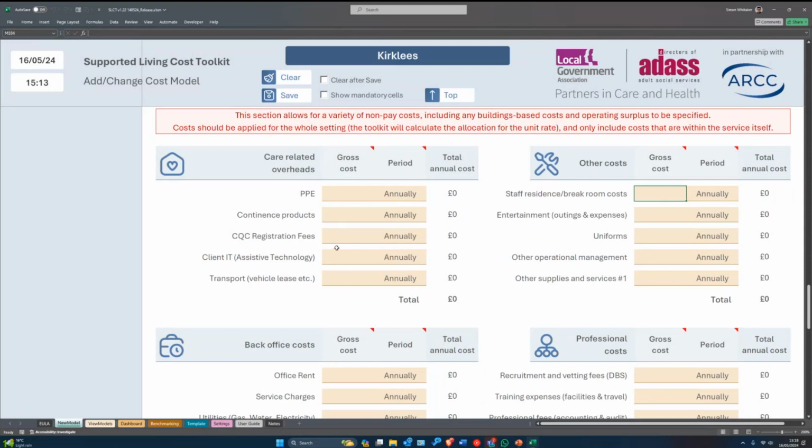So we've tried to put in as many things that are pretty typical to supported living services in here as possible, and you can add in all of the costs here.